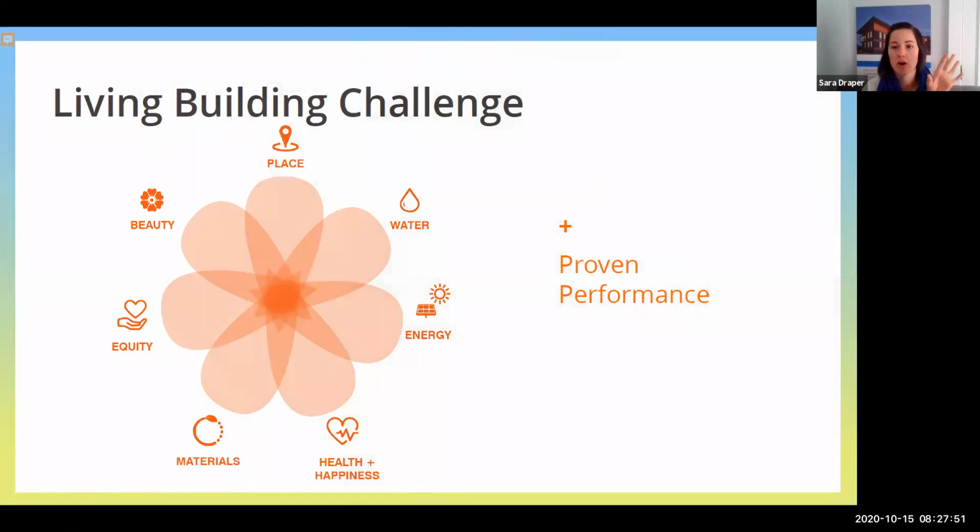LBC answers that question across seven categories, which they call petals. Those categories further break down into imperatives, which are a little bit more specific. You can see an energy petal requiring something like net zero energy, which we're a little more familiar with, or materials, thinking about material health and what kind of materials you want to put in the building. But LBC also includes softer petals like equity and beauty. We want to create a place that people can enjoy being in, a place that supports people's physical and mental health. So it's a pretty well-rounded standard. And then the other crucial part is proven performance, and we're going to be talking a lot about that.